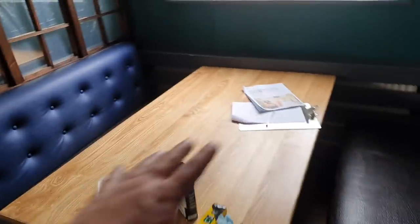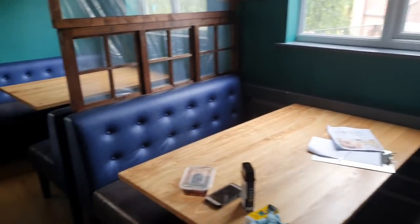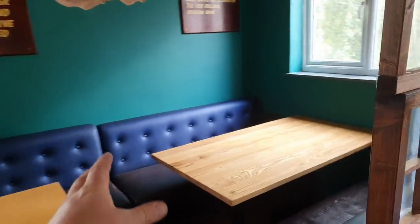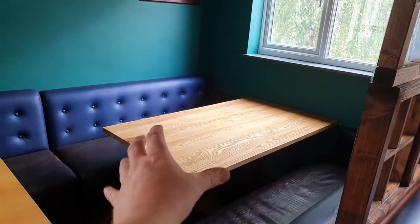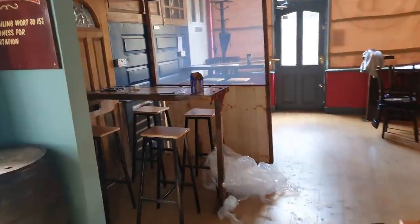So what you'll get is family groups sat here. They can all sit together. They live in the same household. Two households can meet, so they can sit over there. That's not a problem. Same over here. And then across here, family group there. Family group on the other side.